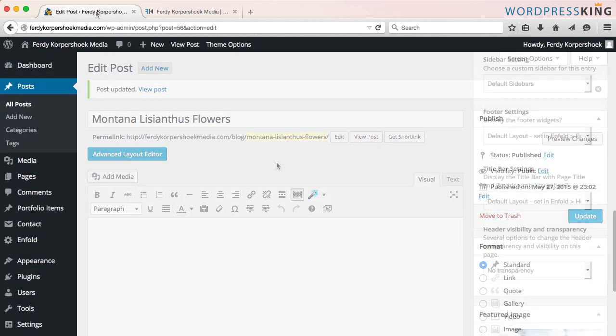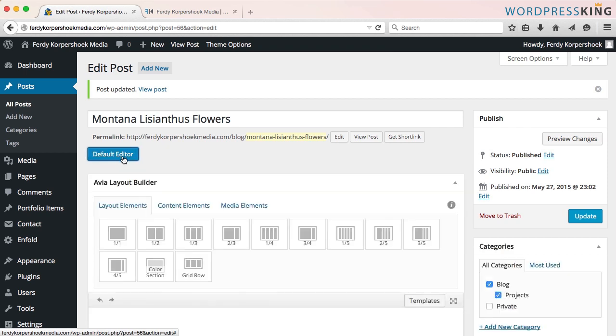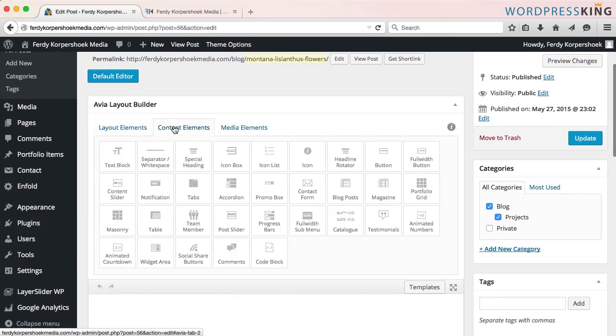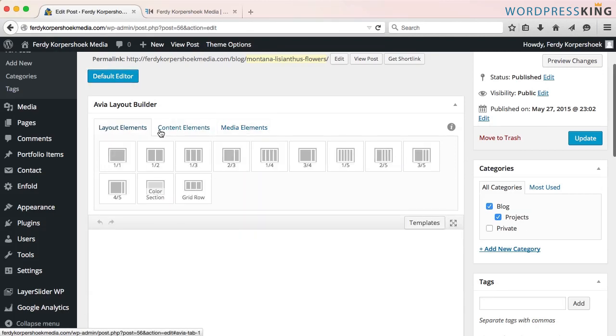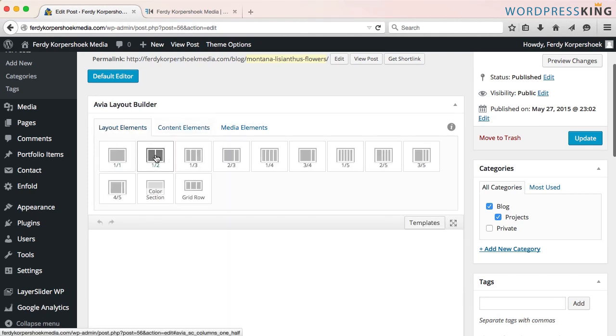For this blog, I'm going to use the advanced layout editor. This is something new, I've not mentioned it before, but here you can do almost anything you want to do in a website. So I click on this, and now our layout changes in this. It's three parts, the Avia layout builder. We can choose our elements, we can make it 3 columns or 5 columns, or 1/3 and 1/2.